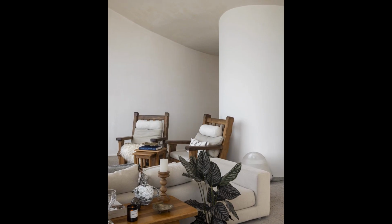Every corner of the living room feels curated yet lived in. There's a wonderful balance of shapes here. The circular globe light hanging from above, the curved white wall that leads you into the next room, and the solid square forms of the wooden furniture. It's a space that encourages you to slow down and appreciate the simple things, like the way the light hits a ceramic vase or the texture of a linen pillow.